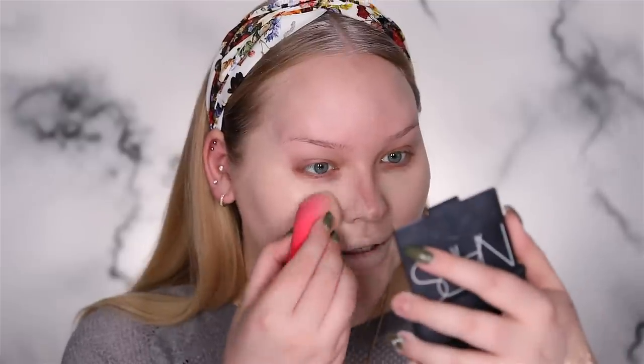I dipped my sponge in, taking quite a lot, thinking I'll probably need more than I think. That dip pretty much covered like half of my face already. This is insane. When I'm looking at the consistency and how it feels on my face, she's thick. This foundation is definitely on the thicker side, but it's not uncomfortably thick. You know how you have foundations that when you put them on, they just feel like a mask? This is like a comfortable thick. Like you feel it covering you up, but it's nothing like, oh my God.